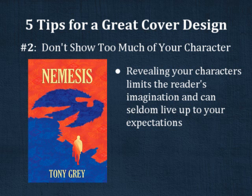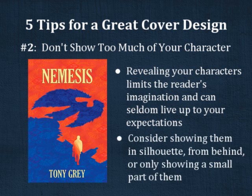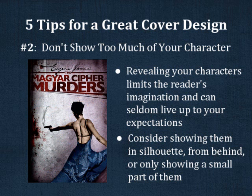If you think it is important for your main character to be represented on the cover, there are ways to do this without revealing the whole character. Consider using a silhouette of the character, or perhaps showing them in either small part or from behind. These alternatives will spark your readers' interest without limiting their imaginations.